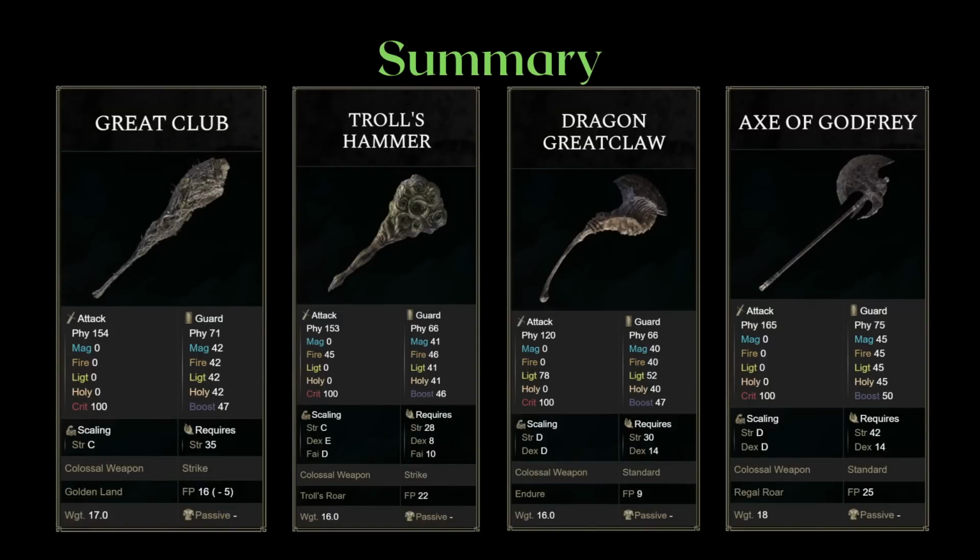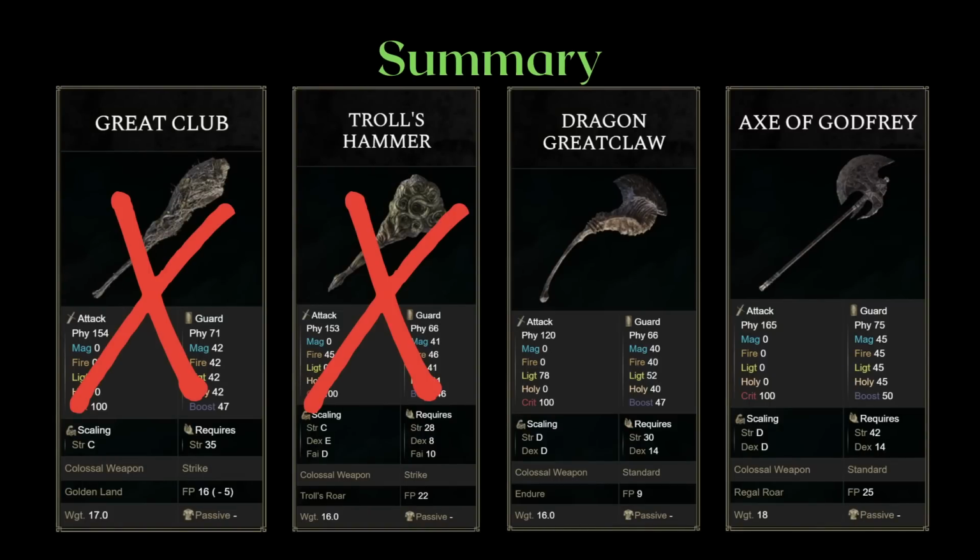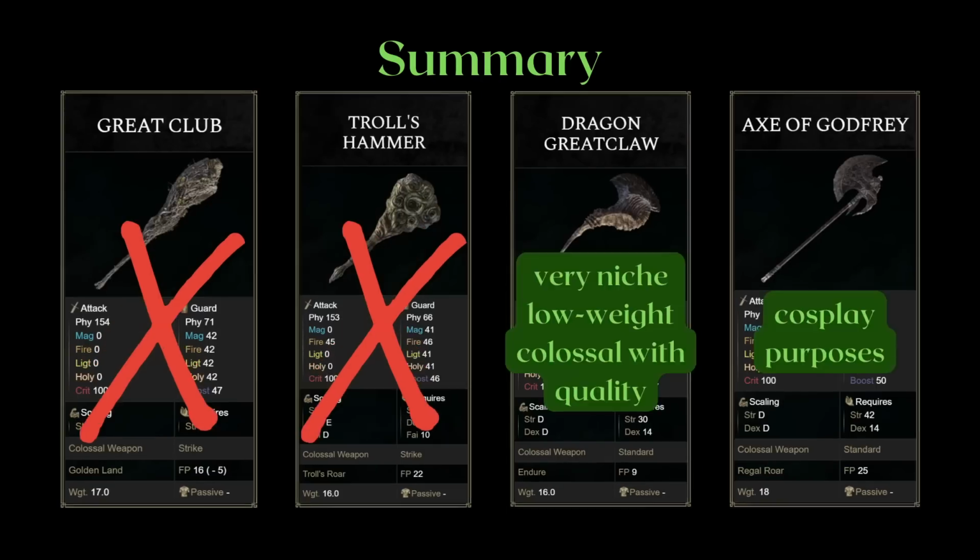Alright, let's do a quick summary for the Colossal Weapons, starting with the unique ones. Great Club and Troll's Hammer, both of them have generic weapon arts, and nothing that stands out. They're relatively lighter than the infusible options, so I suppose you can use them earlier in the game, but not something you would use if you're optimizing. Dragon Greatclaw has some very niche use case I covered earlier. Otherwise, like the former two, it is also a generic weapon art, and nothing that really stands out.